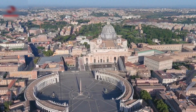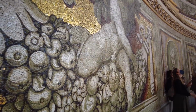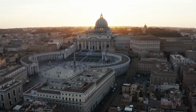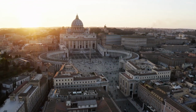Number 2, St. Peter's Basilica. The center of the Catholic world and a major tourist attraction, the Basilica of St. Peter is a huge church. With an interior height of 120 meters, 400 feet, the space shuttle and its booster rockets could fit inside, as could the Statue of Liberty. The basilica stands on the traditional site where Peter, the apostle considered the first pope, was crucified and buried. Construction on the current building began in 1506 and was completed in 1615.